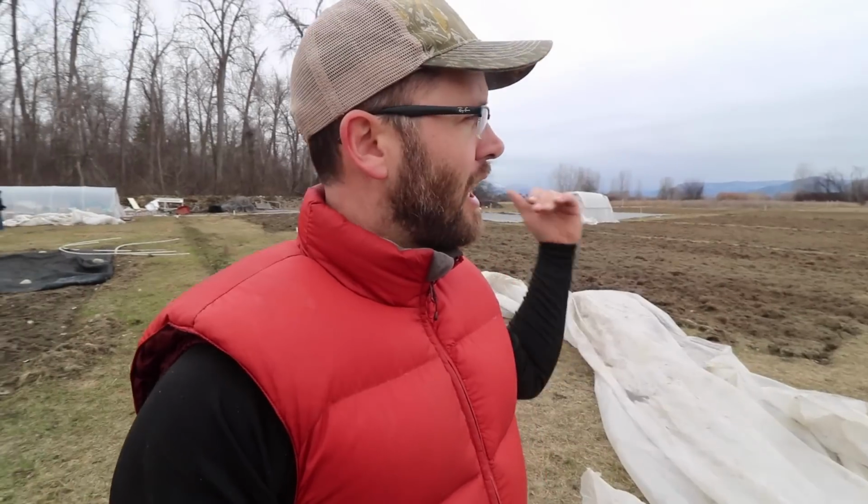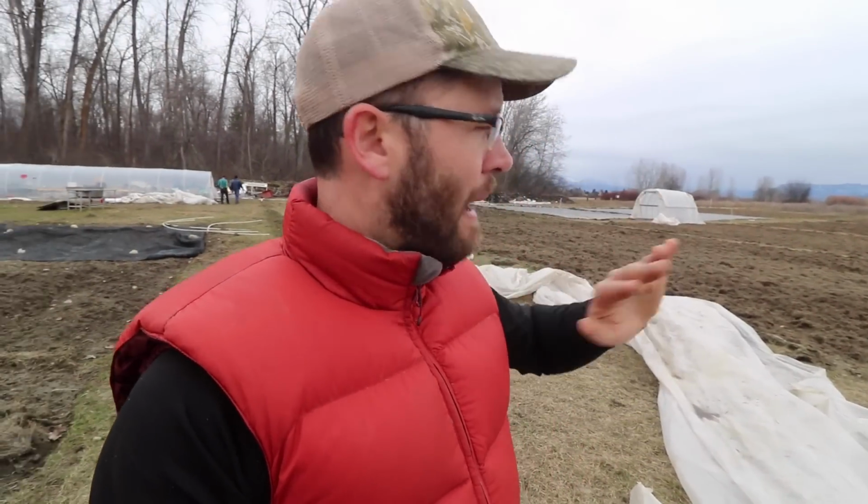So I thought it'd be cool to show you guys what are some of the things that happen when a new farmer comes in to get a place right from scratch. This is just pasture land. He's in here putting in blocks. He's got a nursery and he's just getting started.